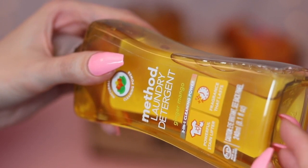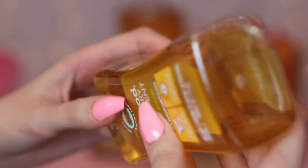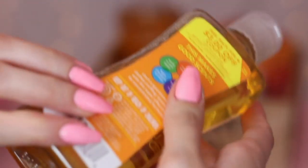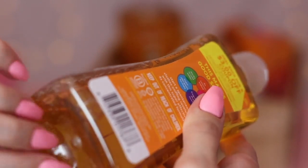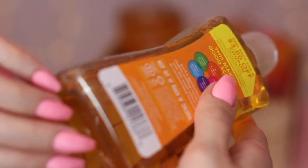There is some stain treatment in the detergent already, but I'm gonna use the stain treatment too, as well.